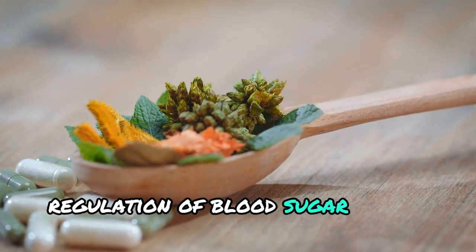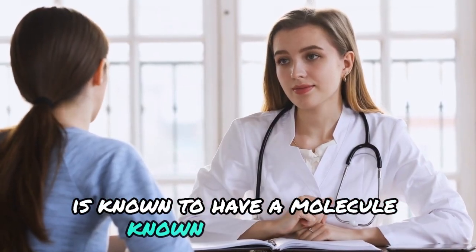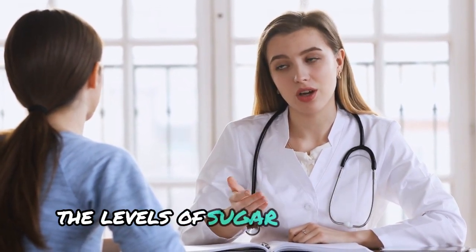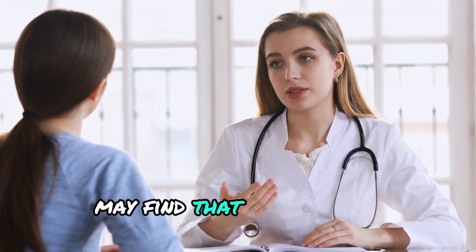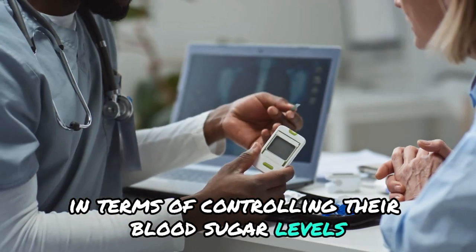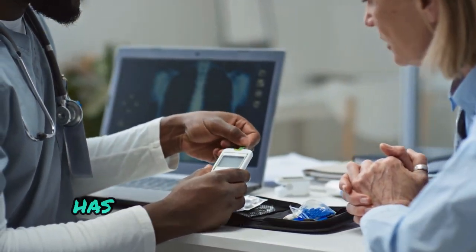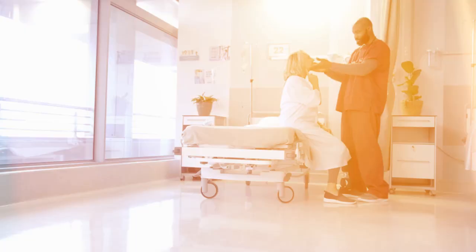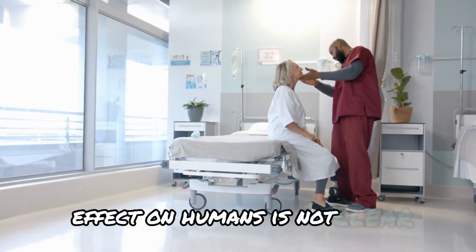Regulation of blood sugar. Additionally, wild yam is known to have a molecule called diosgenin, which has been demonstrated to control the levels of sugar in the blood. Those who suffer from diabetes may find that wild yam is beneficial in terms of controlling their blood sugar levels. The effect of diosgenin on blood sugar, on the other hand, has only been investigated in animal models up until this point. The question of whether or not it would have the same effect on humans is not clear.